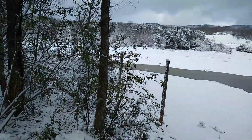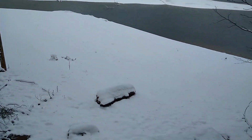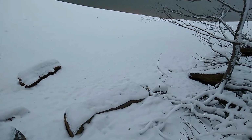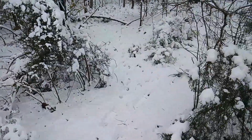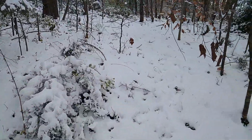I'm in that area. What am I going to do? Around this, I can't see the steps to the rock. I think it's going to be the same thing over here. I think I'm going to go back up and around, and out the way I came in.